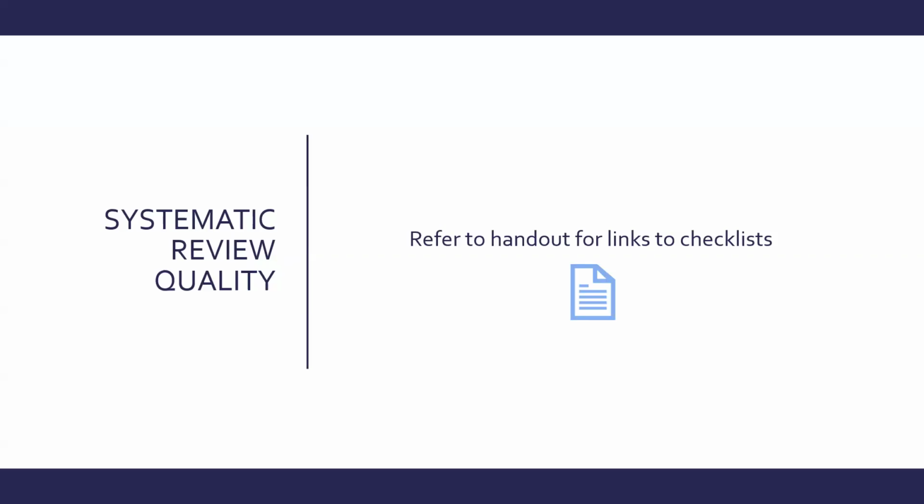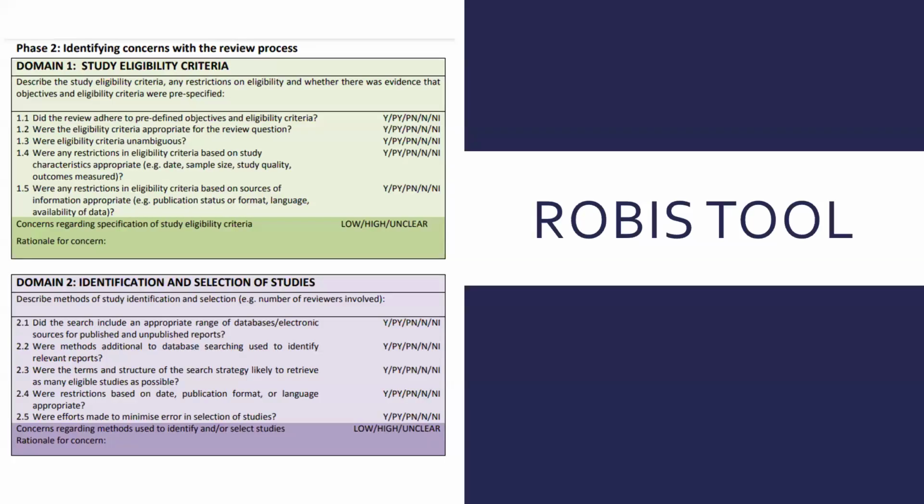So on that handout, I think it's at the very end, there are different checklists to help you identify or evaluate the quality of systematic reviews. So here's just one example of those. This is a ROBIS tool. I think this is from Cochrane.